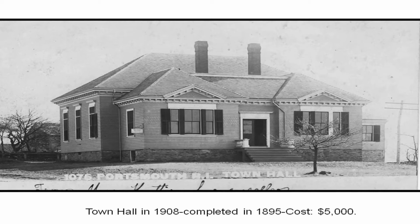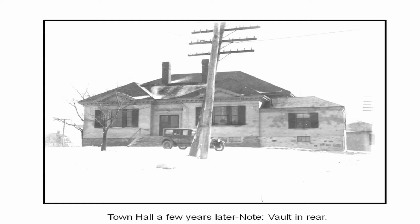This is another view of it in the 20s, I think it was, from the car. That's about probably when it was. And here you can see the vault separate out here beyond the building. I think they could have used a coat of paint about that time. Anyway, this was after 1921.